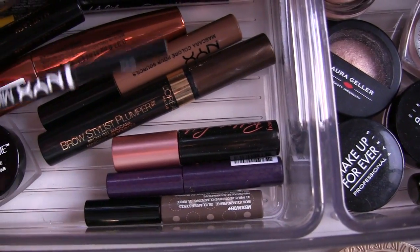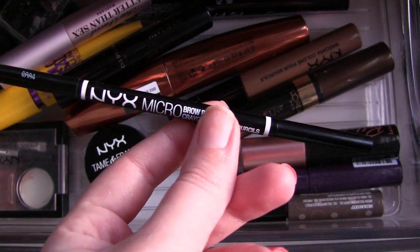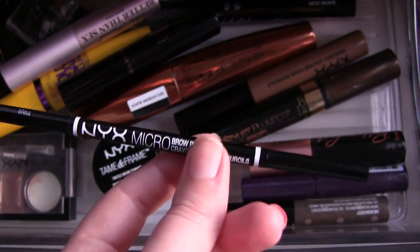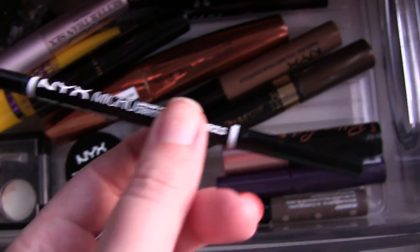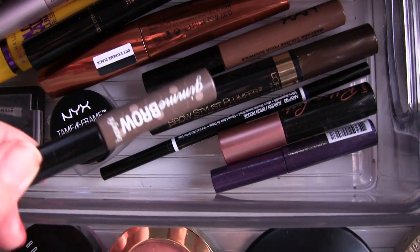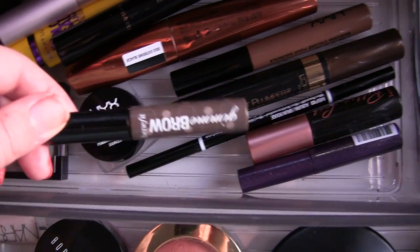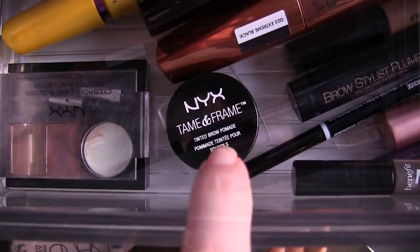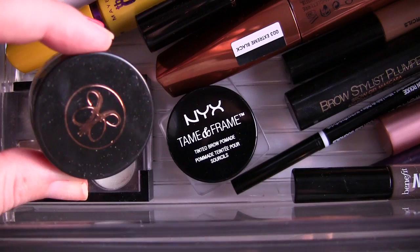I also have another NYX brow product. This is their Micro Brow Pencil, and to me it's totally a dupe for the Anastasia Brow Wiz. I love this stuff. I think it was only $6, and it's amazing. And this is in the shade Auburn, the one that I have. The Benefit Gimme Brow, and I did a whole dupe video on the NYX one versus the Gimme Brow, and basically I think the Gimme Brow is nice for what it is, but they don't have as many colors as NYX does.